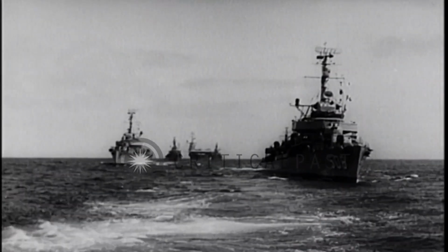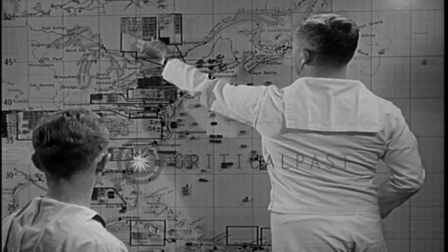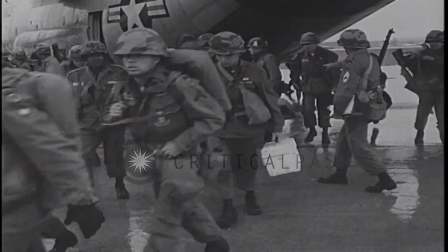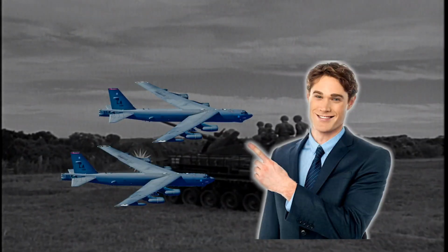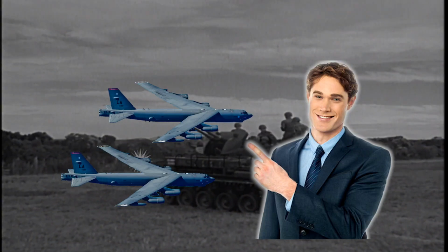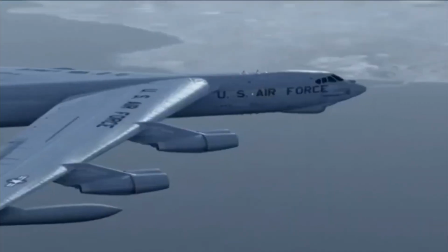To strengthen the argument, we shall take a look at the numbers during the Cuban Missile Crisis. The US launched over 2,000 B-52 sorties. That's 1,000 flights with a nuclear bomb on board, constantly in the sky.